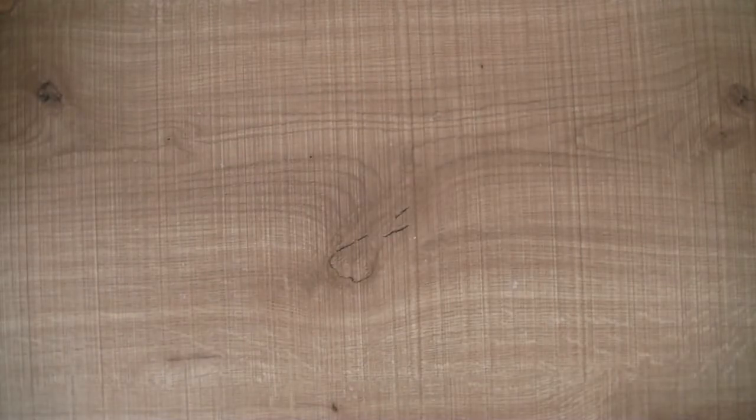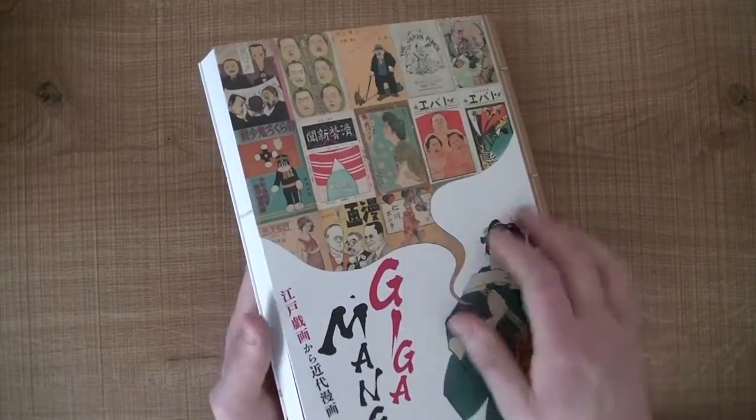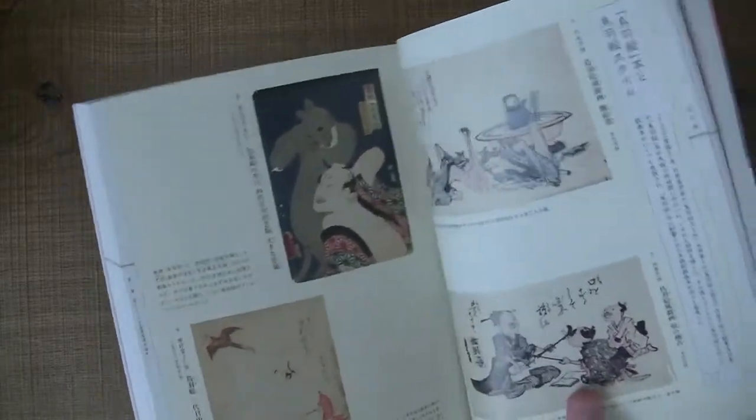Or if you're lucky and find a boot sale, you can maybe get them cheaper. Those two I think cost 500 yen each. So let's carry on looking through Giga Manga. So we've got some Akahon, some Kurohon. More examples of artwork.